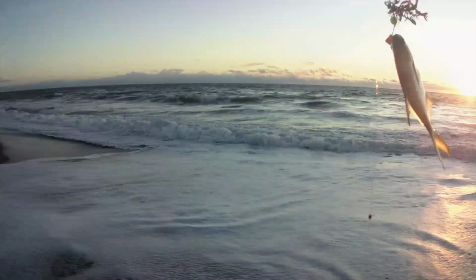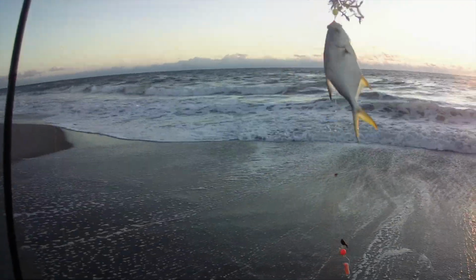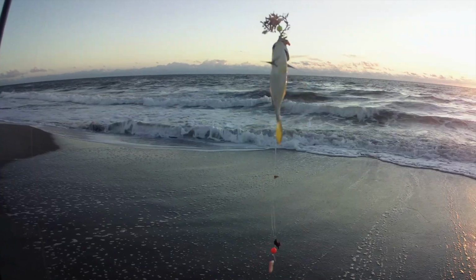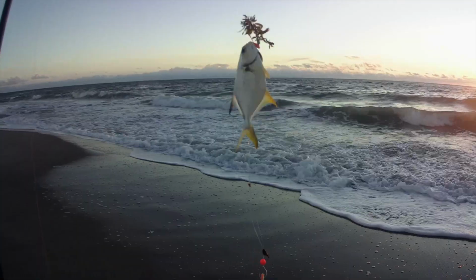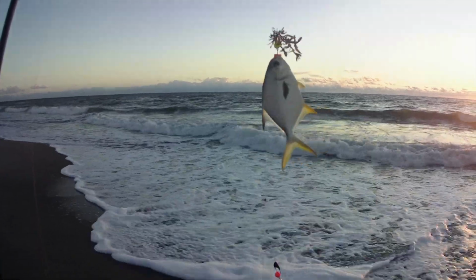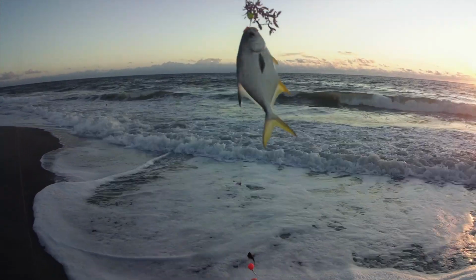First pompano of the day, another micro fish. That's about a 4-inch pompano. I didn't even know if he was on the line or not. He hit, but then it was tiny. Caught a pomp this morning, but way under the size limit. We'll get him off the hook and get him back.